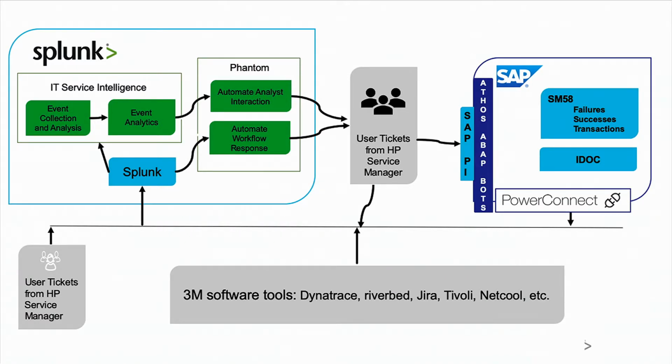Here you see another model that kind of shows the tools that we're using to orchestrate operational monitoring and event management and AIOps. The automation capabilities that come through Phantom are leveraged by the data that we feed into it through Splunk forwarders and through SAP Power Connect.